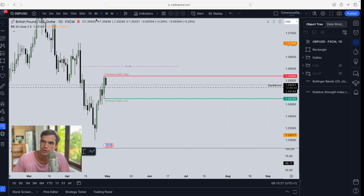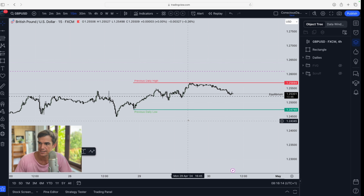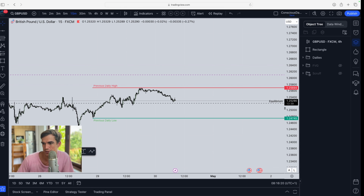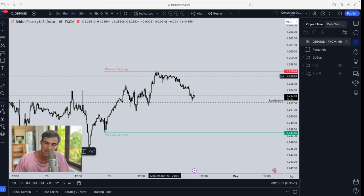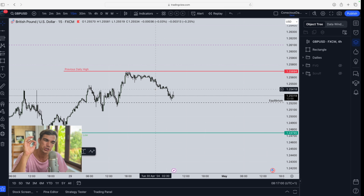And then I started trading this during the Asian range. I saw that we had a retest of the previous daily high. We did take liquidity above here. Someone may argue that this is a nice opportunity to go short, but even though this looks like a nice opportunity to go short, my bias was on the upside because of the daily that we talked about in the OTE.